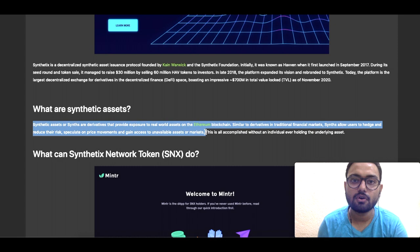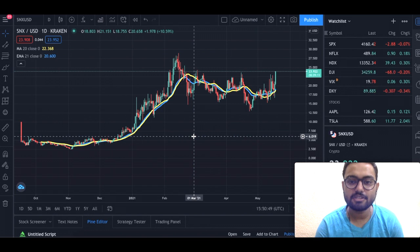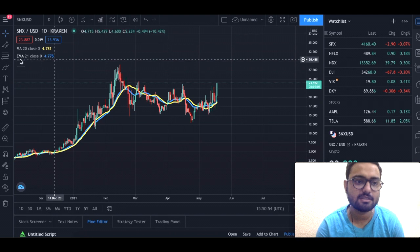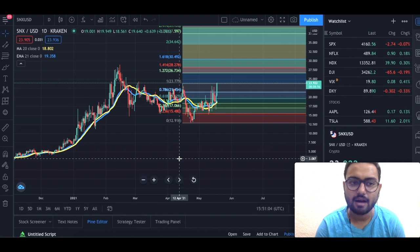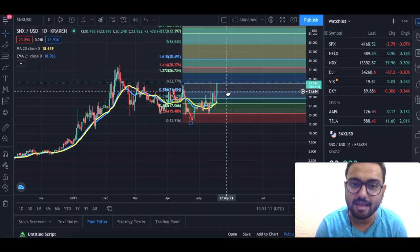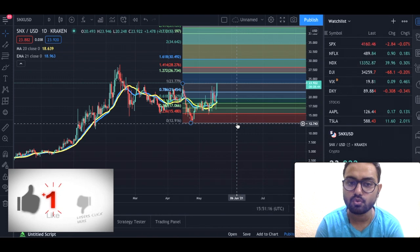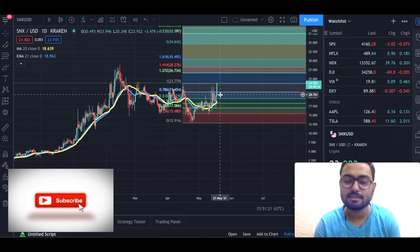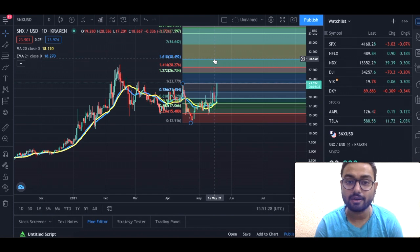Now let's take a quick look at the Synthetix US dollar price chart. So we are on the Synthetix USD daily chart, and the first thing I would like to highlight here are the key levels of support and resistance. For that, we are going to take the Fibonacci retracement. Currently we are trading at about $23 and we are just above our resistance line, which is at around 23.779. We are currently at 23.922, the point where I am recording this video. So what is our next level of resistance? Our next level of resistance is at 30.492, which will be a strong resistance, mind you.